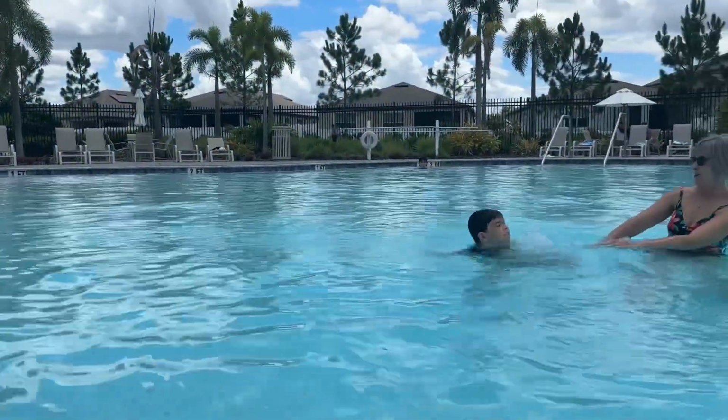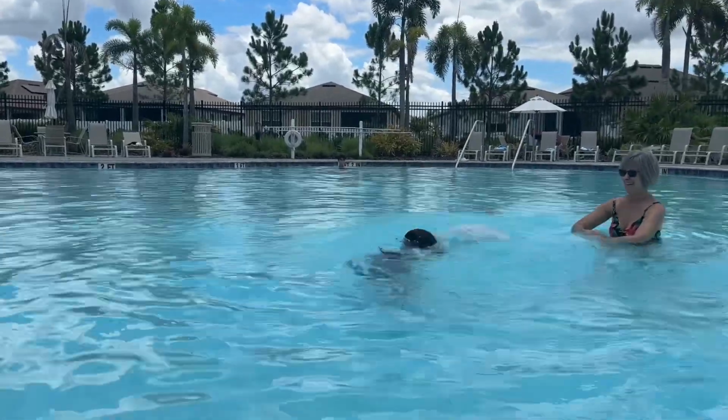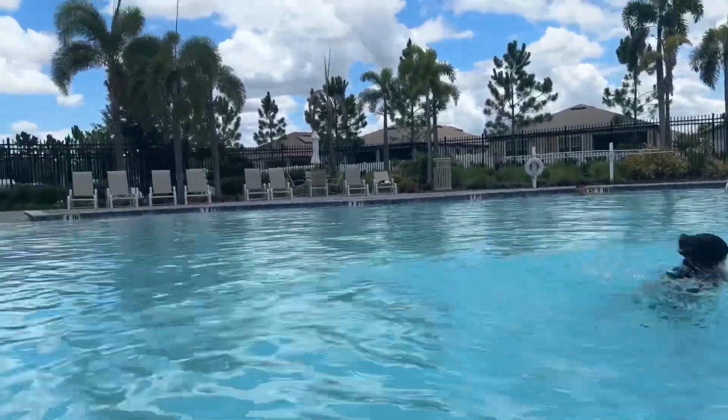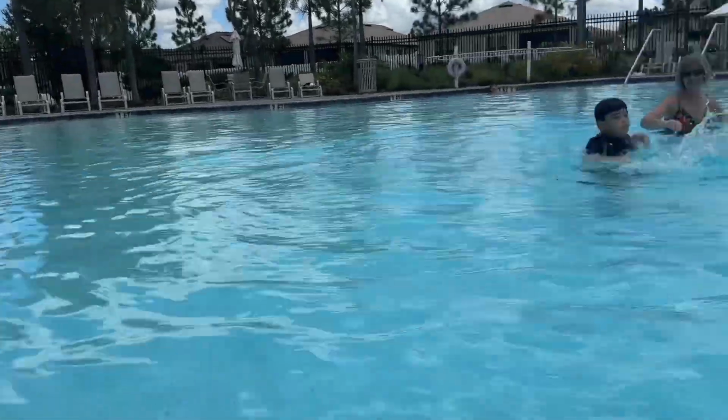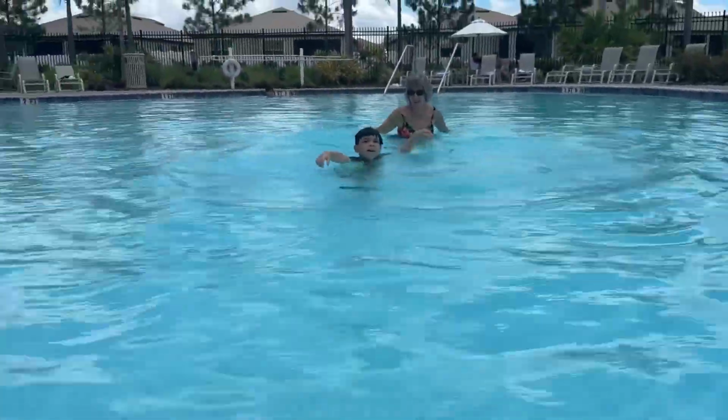You're having a splash fight? We found a way to make Florida summers tolerable. Wait for the sun to go onto the clouds. Hang out in the water. It's the only way it's tolerable.